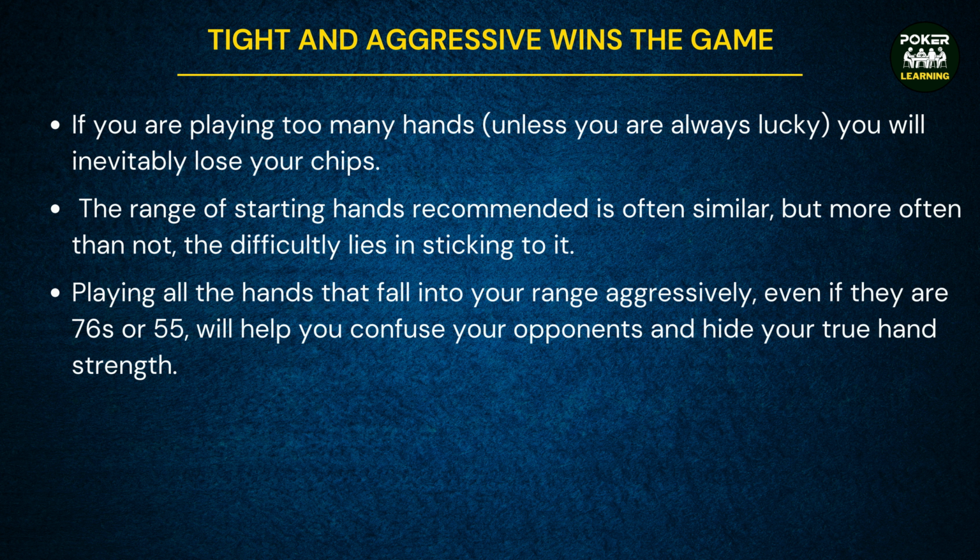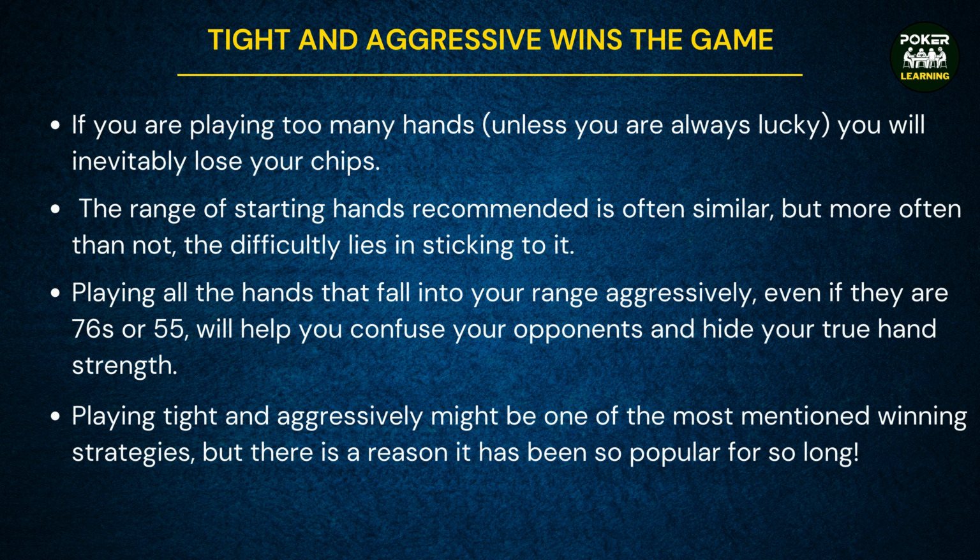Playing all the hands that fall into your range aggressively, even if they are 76 or 55, will help you confuse your opponents and hide your true hand strength. When you raise, it could be AA or 76, and your opponents would not know, which adds to the difficulties of playing against you. Playing tight and aggressively might be one of the most mentioned winning strategies, but there is a reason it has been so popular for so long.